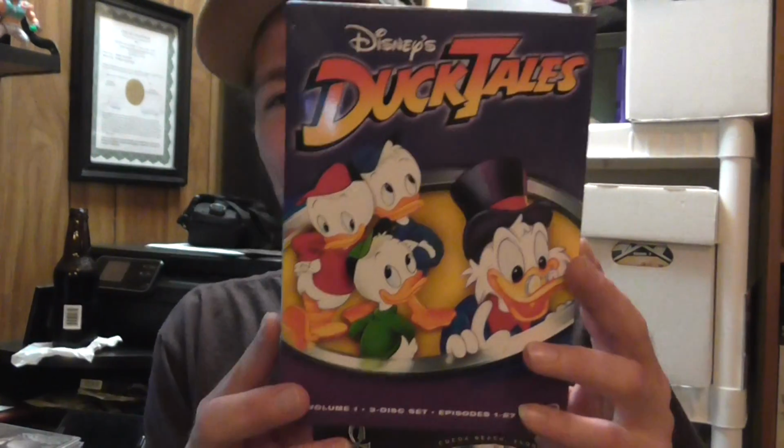Oh, also recently, just sitting here, I'll show this. I'm a kid at heart, sorry. I picked up DuckTales, volume 1 on DVD. They had it at Walmart for $9.99. It's a 3-disc set. I think there's 20-30 episodes between the 3 discs, so that was pretty cool.